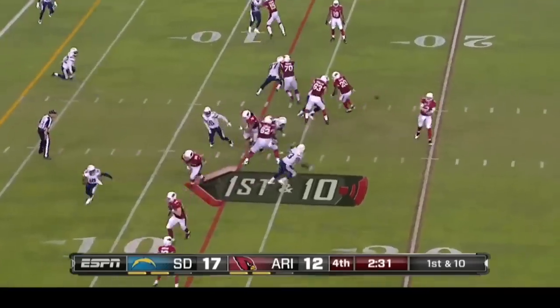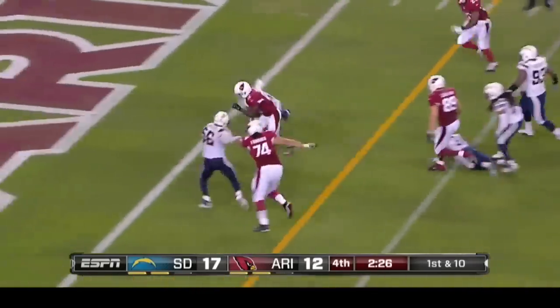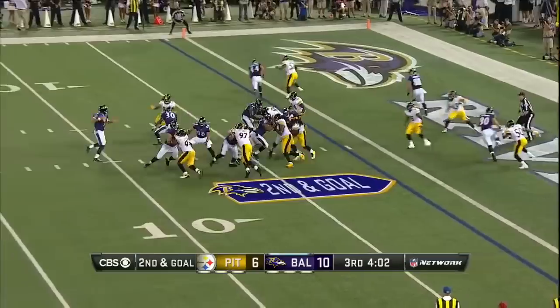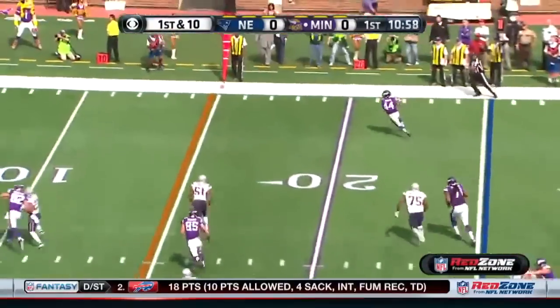Waiting. I don't know how you wait that long to get him the ball. You do not see that very often. Now, the rookie, John Brown. Here's the running back. Play action fake. Over the top they go. Pass wide open. Open again.